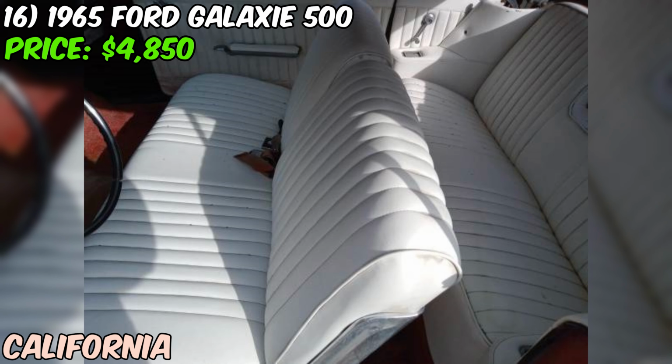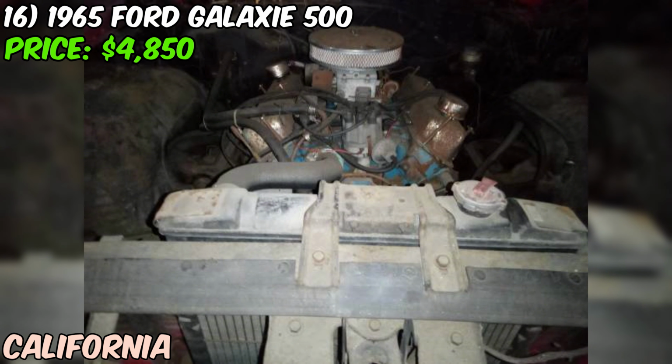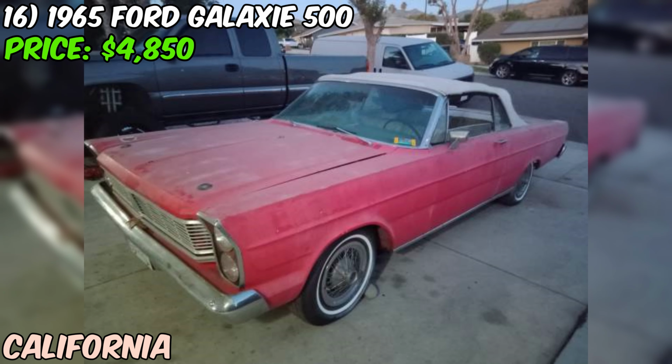As for the price, $4,150 might seem a bit steep for a car in this condition. But when you consider the rarity of a 1965 Galaxie 500 convertible and the fact that it's running and drivable, it starts to look like a more reasonable asking price. Of course, the seller is open to offers, so there may be some wiggle room there.